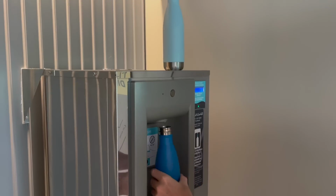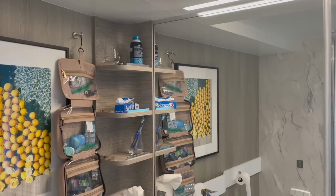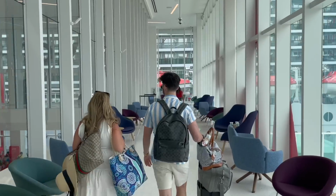If you're cruising this summer, these are some Amazon travel essentials that you'll absolutely want to bring.